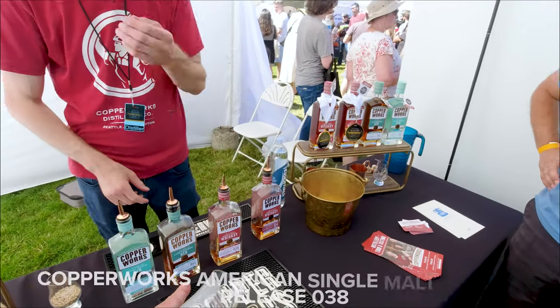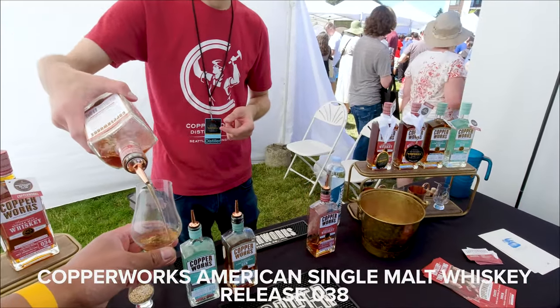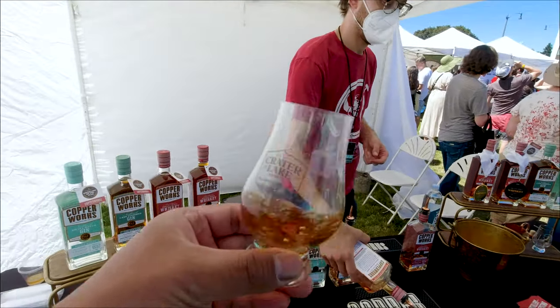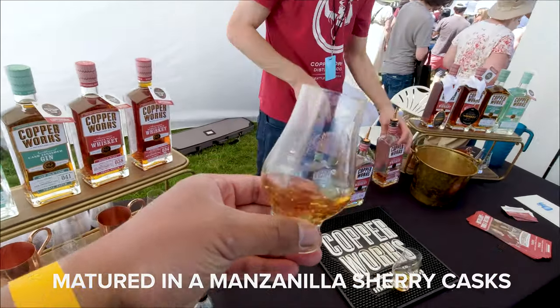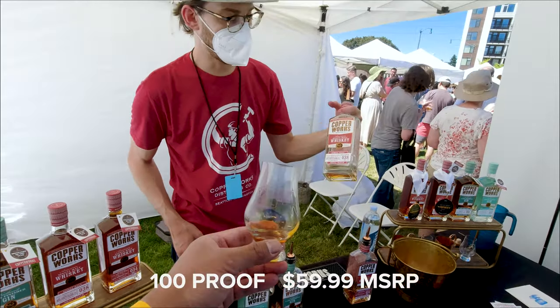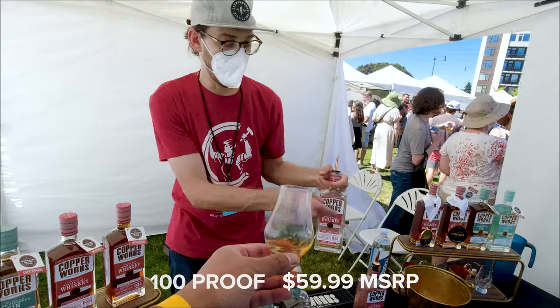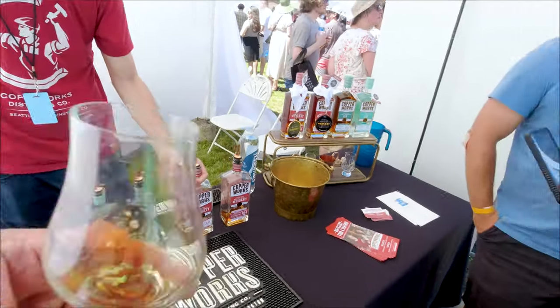Can we try the single malt? Yeah, of course. That's good. Thank you. Yeah, it's super different. It's really fun. So single malt, how old are these? So the one you're tasting right now, release 38, is a minimum of 39 months. Okay. And then the Washington Peated is just over 4 years. Okay. Cheers.